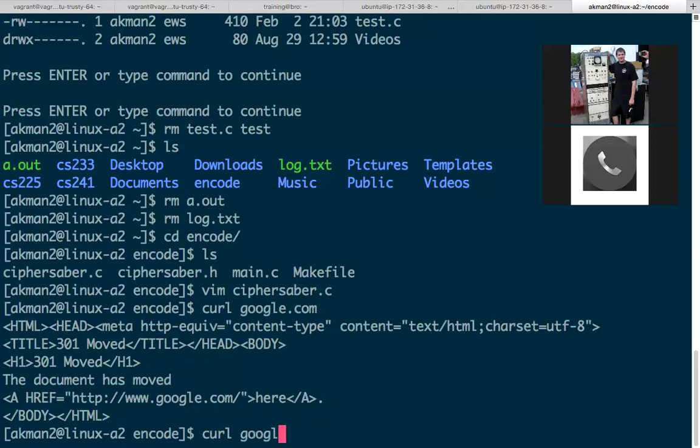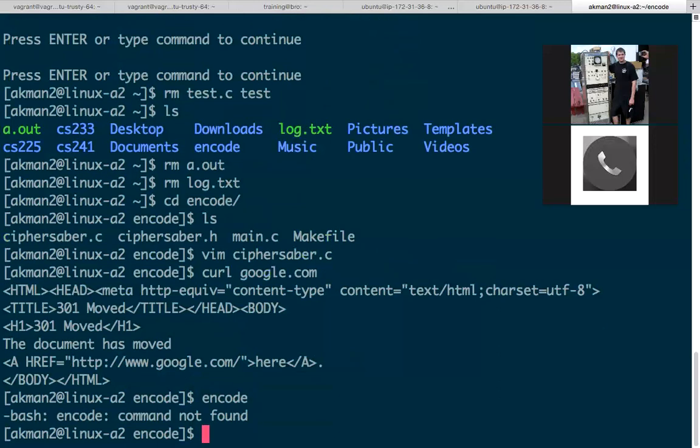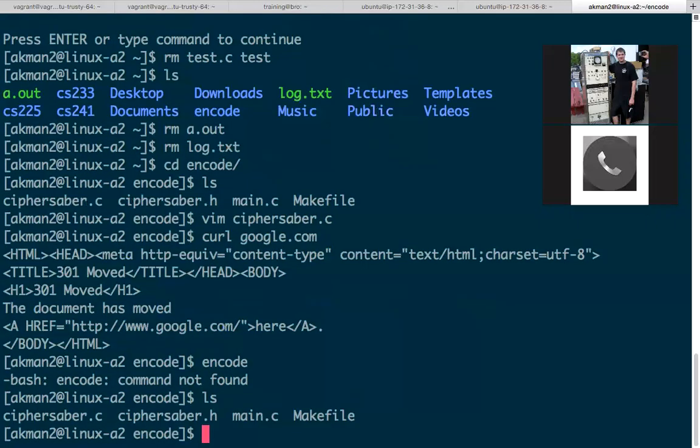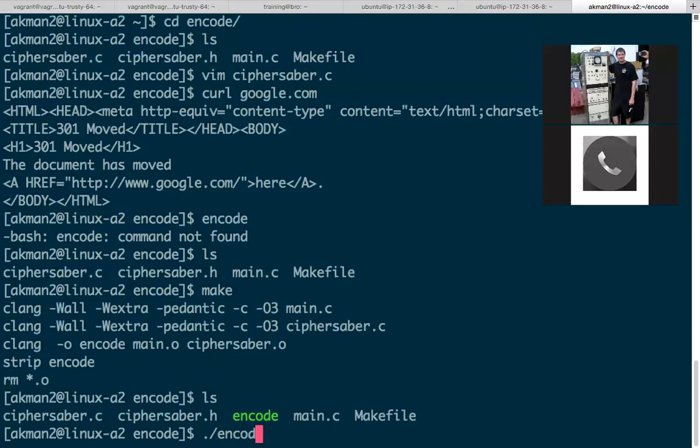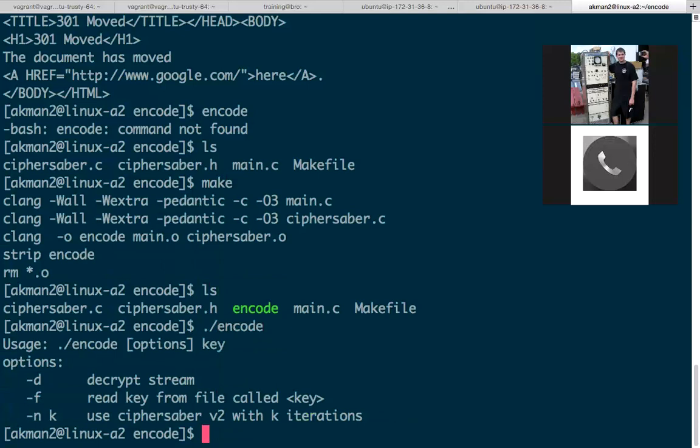So curl google.com. First, okay, well, I don't have it in my bin on here. Okay, so let's see what the usage is. So encode, options, key. For example, curl google.com, let's pass it to ./encode. Let's make our options dash N20.